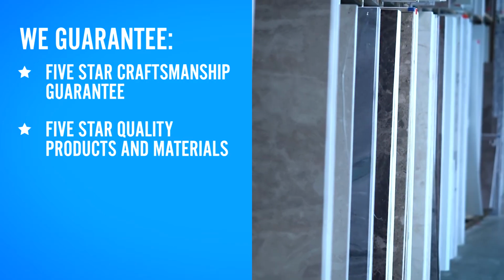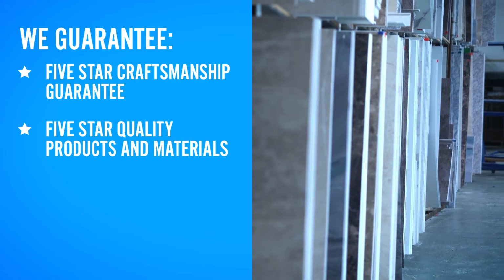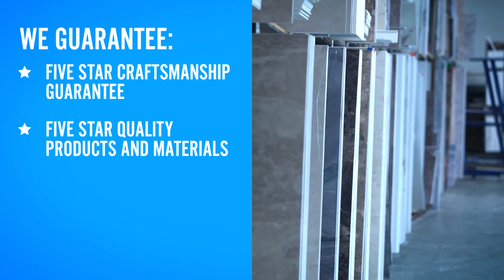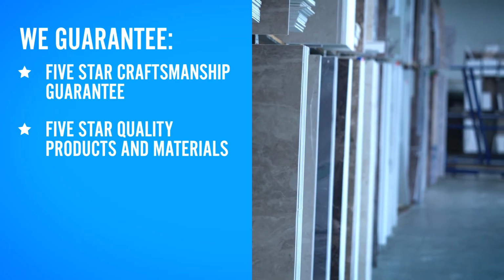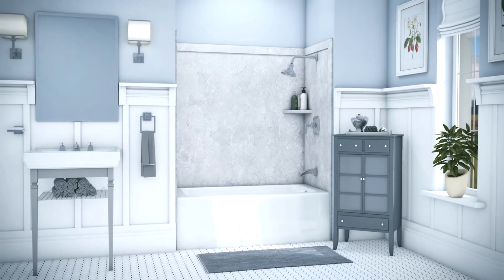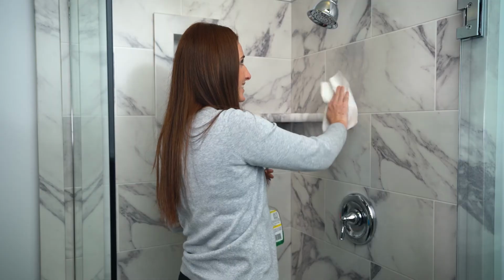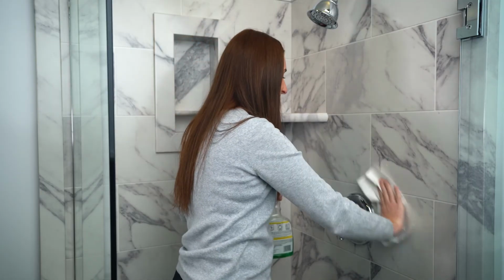Secondly, we use only 5-star quality products and materials with every bathroom project that we do. These materials are modern, durable, and beautiful. The result? You get a clean, beautiful look with the latest modern technology that provides you a mold and mildew-free, extremely low maintenance bathing area.